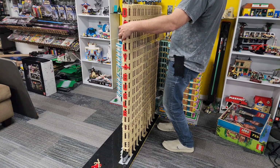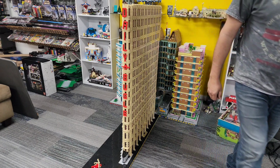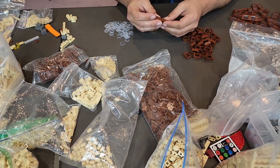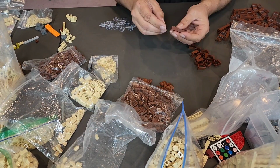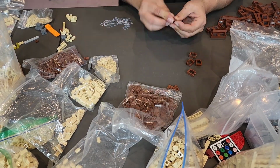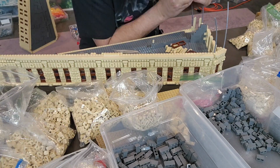And I say that not because I don't enjoy what I'm doing, but there's a lot of repetition in this build. For example, just the windows. I have 96 2x2 windows on every single floor that I have to assemble. With those windows, I'm also using 2 modified 1x2 plates and a 1x2 plate in between that. And again, I have to assemble 98 of those per floor.